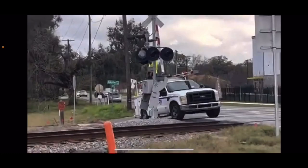Fantastic, so we are now at the main event. You can see the CSX maintenance vehicle. And yeah, we'll see what happens next.